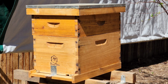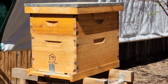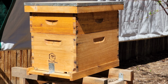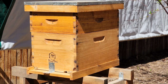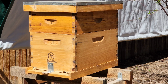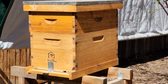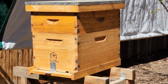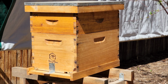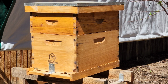So last night I shook out 8 deep frames and 8 medium frames into the new Layens hive, and then those frames in turn went into these 2 boxes overnight. And this morning I've been watching to see if there are any forager bees that are exiting from the small reduced entrance in the bottom, and I really haven't seen anything that suggests that the only thing left in this hive is the nurse bees that are tending to the eggs and the larvae.